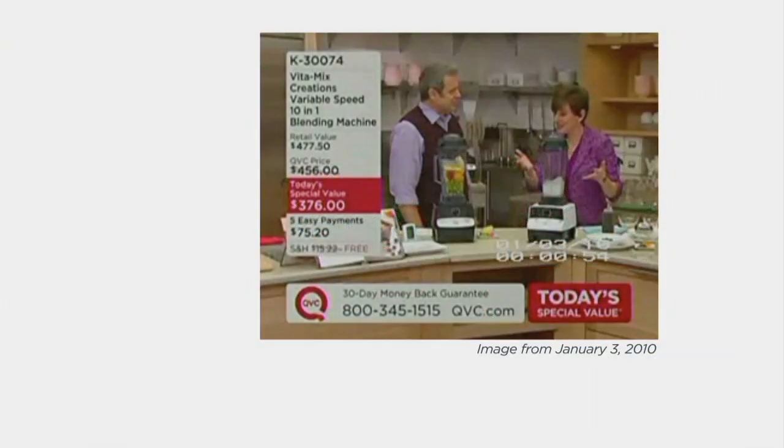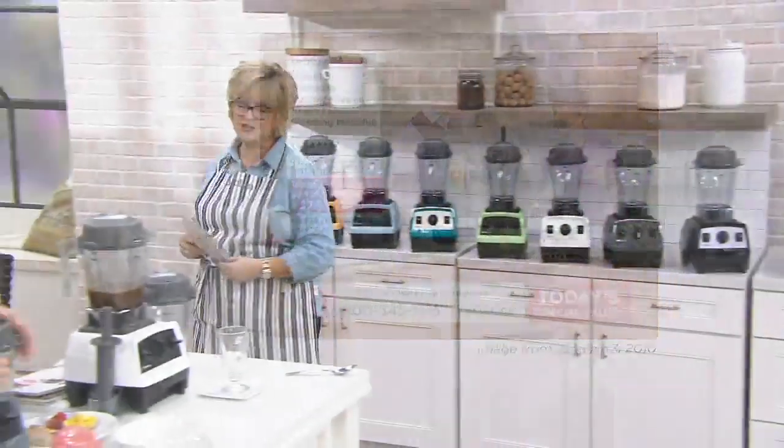This Vitamix, there's the whole picture of it that you saw on your screen back then. Look at the price tag. That's today's price tag. But the price tag back then, look in the box, was $376. So a fabulous value 10 years later. Unbelievable. Best price available today. And Rick just made us some hot soup.